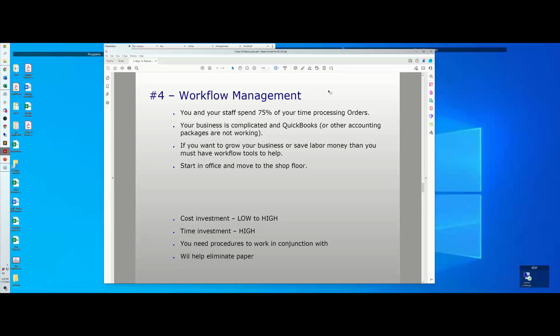Order entry, when customers call and have questions about orders, when you're purchasing goods for orders, when you're pulling inventory for orders, when you're receiving goods for orders, when you're actually producing the order, when you're shipping an order, when you're invoicing an order, when you're all these things. Anything involved with an order is really what you do all day. The other 25% is probably sales and accounting.